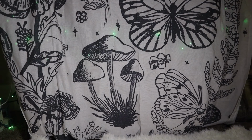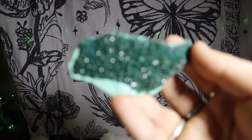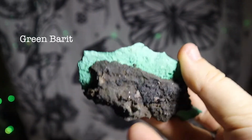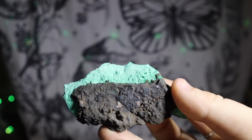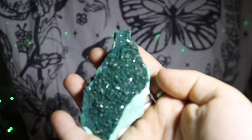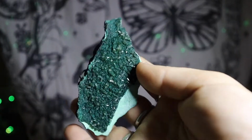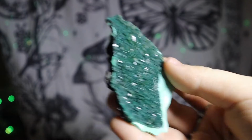I then have a green barite. So this is green barite on malachite. This is the malachite, the green back. It's even really sparkly on the actual matrix. That's how gorgeous it is. And this is the green barite. Reminds me a lot of vanadinite. So I have this one.